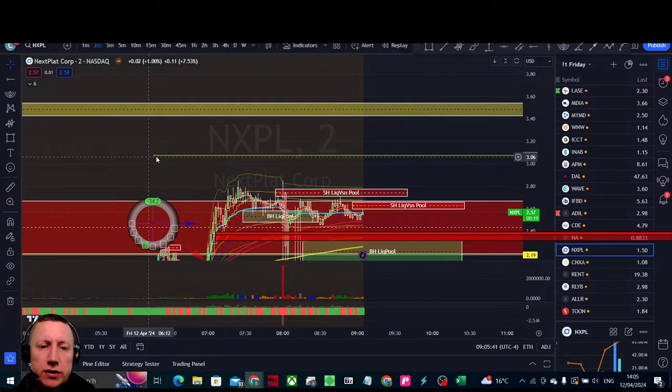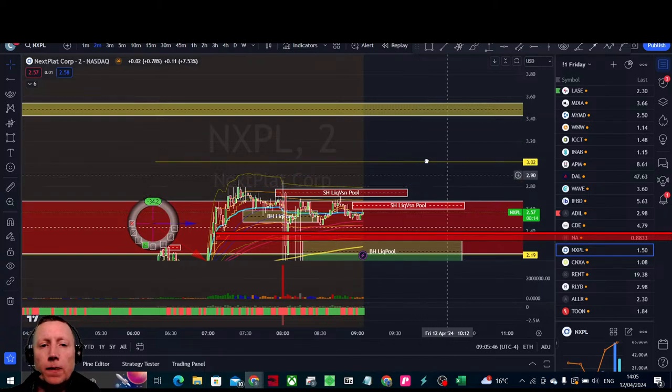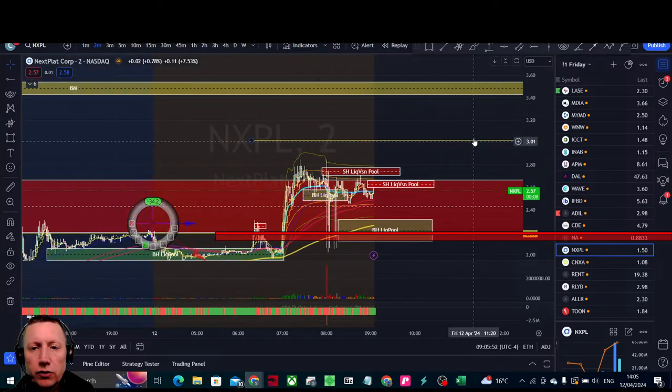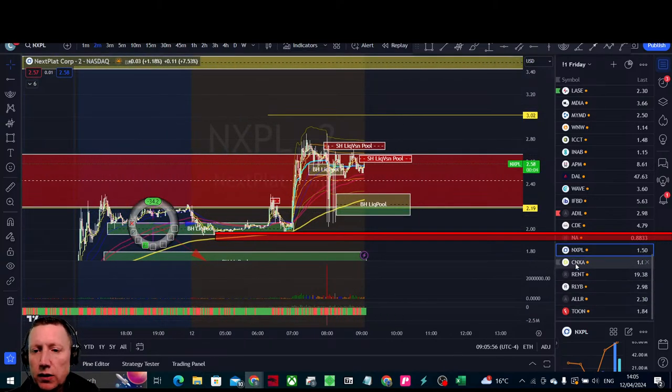So $3, let's say, bring it down to the round number. Be careful of $3. That could be a bogey level. We can tack up to there, pull back, and then go later in the day for 350 and then run off after lunch. So just be careful of that on NXPL. CNXA.